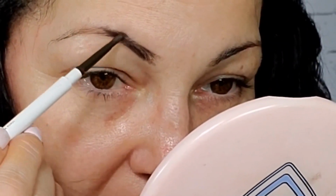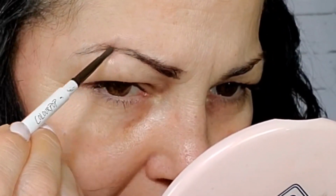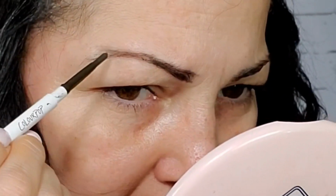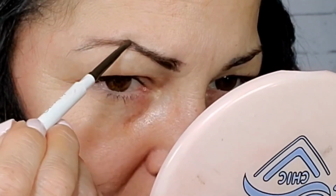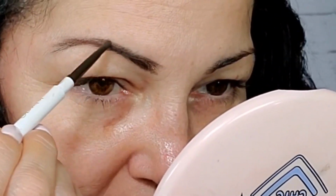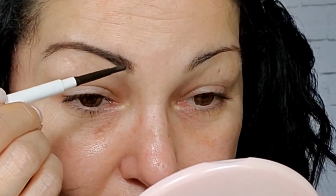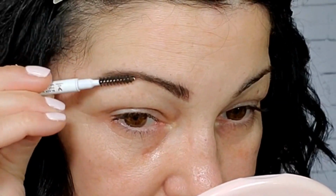Now, I mean, this is kind of what you do anyway, if you ask me. I hope I'm doing this right. And then out here, you can make another dot here to know how far you want to go. But yeah, honestly, it's very similar to what I do. It is a nice guide. Like here, I normally don't take that as far out or forward, so this is coming out a little further than I would. So maybe this will look a little bit more natural for me.